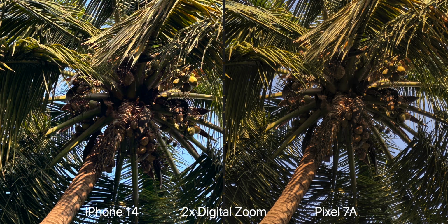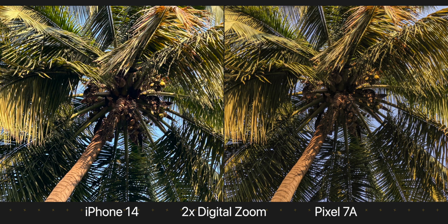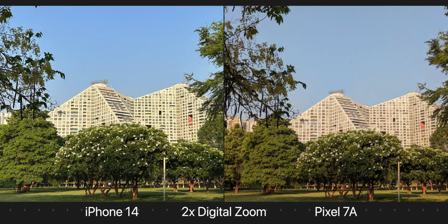Even in this shot, Pixel 7a has more information in the shadows, but it is the iPhone which has captured more details and information in the entire shot. So this is another example of high megapixel not necessarily meaning more details or better images. With that, we come to the portrait shots.